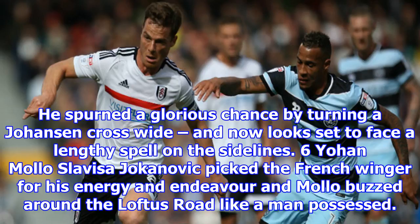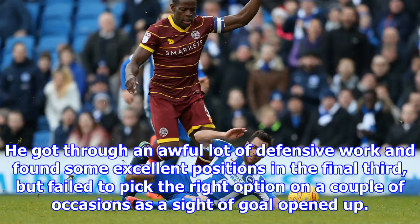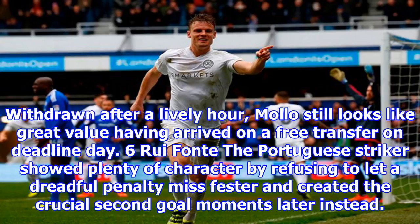He spurned a glorious chance by turning a Johansen cross wide, and now looks set to face a lengthy spell on the sidelines. 6. Jean Michael Seri: Slavisa Jokanovic picked the French winger for his energy and endeavour, and he buzzed around Loftus Road like a man possessed. He got through an awful lot of defensive work and found some excellent positions in the final third, but failed to pick the right option on a couple of occasions as a sight of goal opened up. Withdrawn after a lively hour, he still looked like great value, having arrived on a free transfer on deadline day.